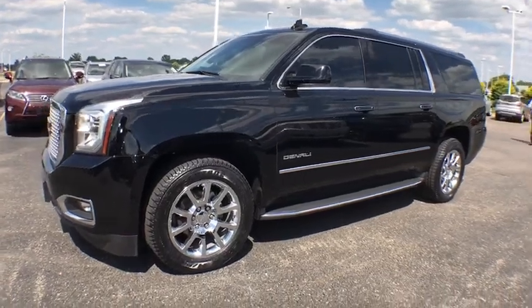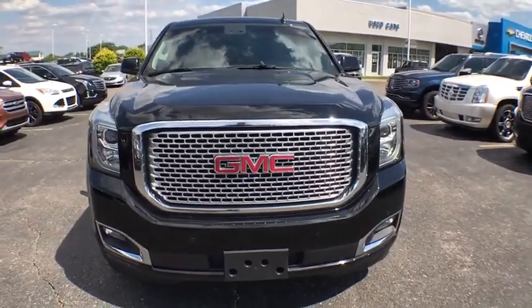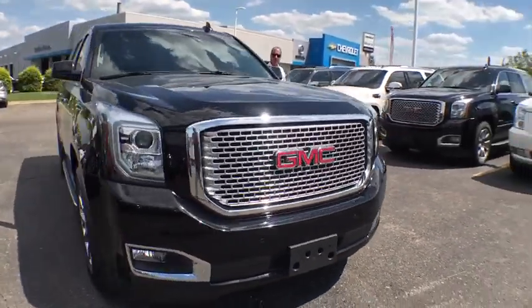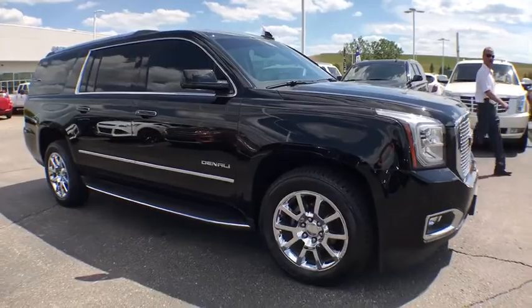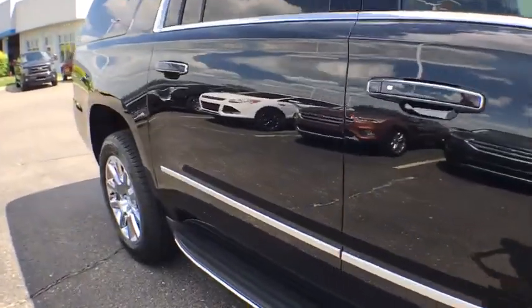2016 GMC Yukon XL. GMC Yukon XL is a great choice for families who need a full-size SUV with maximum seating. The looks don't hurt either. This vehicle has less than 35,000 miles. Here are some of this vehicle's great options.